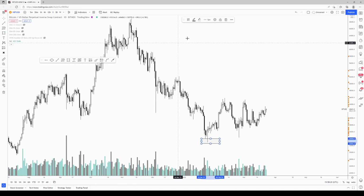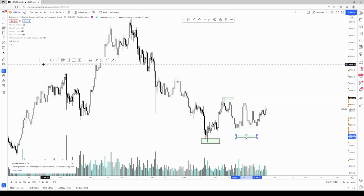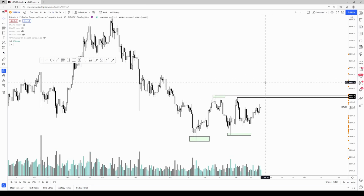We have a low printed in January, a high printed in February, and this has been followed by a higher low, and then a lower high. So this is just really standard stuff. Really no clear direction with lower highs and higher lows. Usually this type of price action is just overall consolidation.